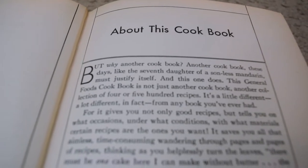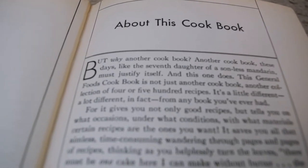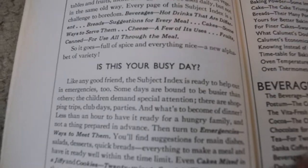I really enjoyed reading the introduction to this cookbook because, for one, it says, but why another cookbook? And I was like, this is from 1937. You have no idea how many cookbooks have been published since then. And also it talks about, like, oh, if you have a busy day, here's some shorter recipes that don't take as long. So we just have an index.